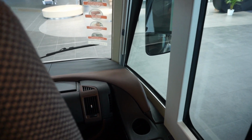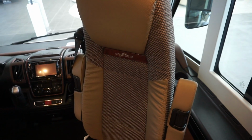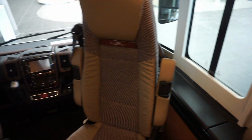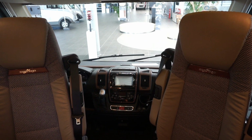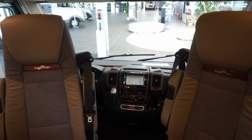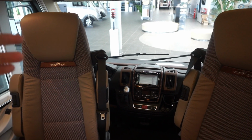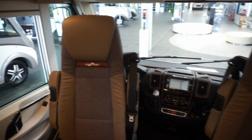Another point as well. This has been termed by Carthago as the sideboard. I think that's a translation from German. And it's very nicely integrated, though, isn't it? Well, in my opinion, into the dashboard and coming along like that. Obviously, it's a vehicle, but the objective is to make this look as much like a home as possible. Now, to do that, you possibly would need to take the steering wheel off and hide the gear stick. But maybe that's just going over the top a bit.